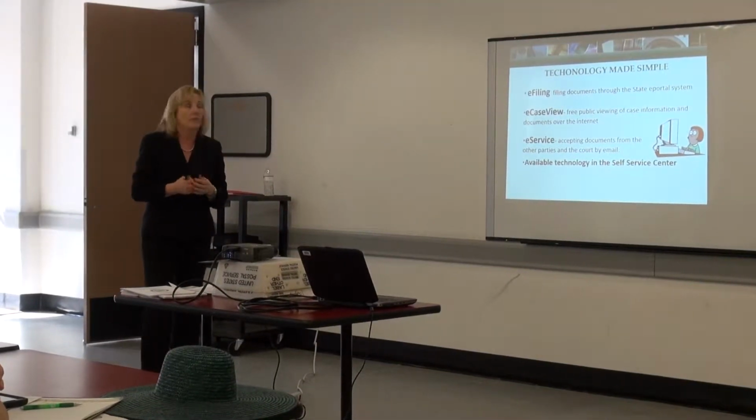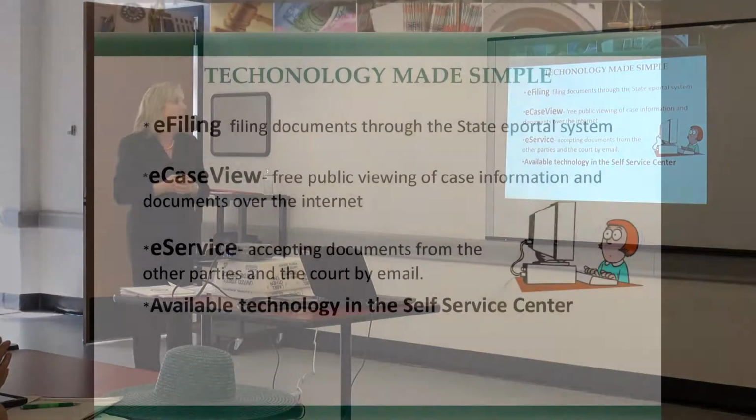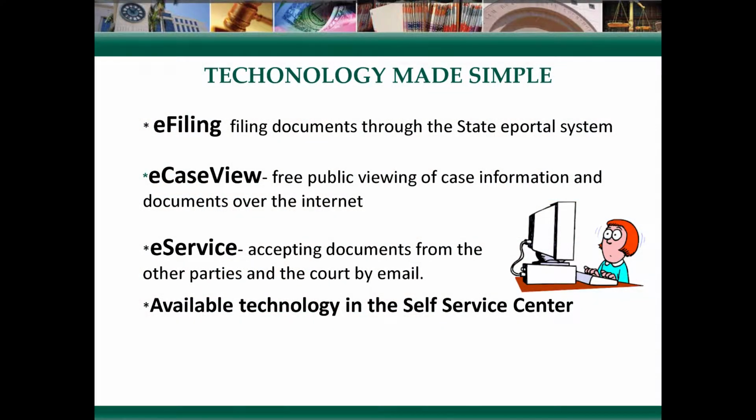Technology made simple. This is what we're going to discuss today. We have e-filing, which is how you can electronically file your documents through a state e-portal system. You don't need to file in the mail. You don't need to come and stand at the clerk's front counter and file in paper. You can do it online.